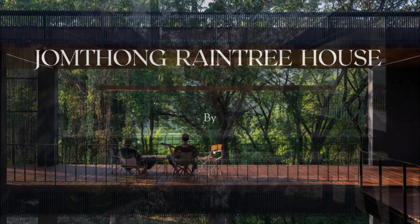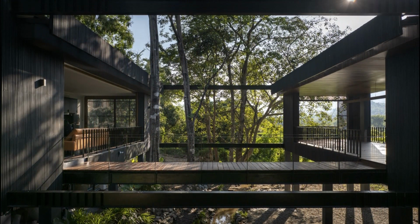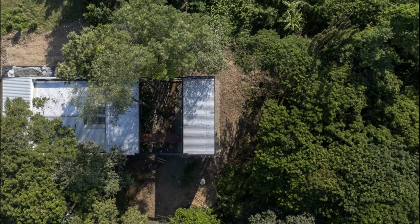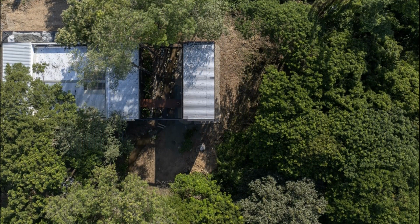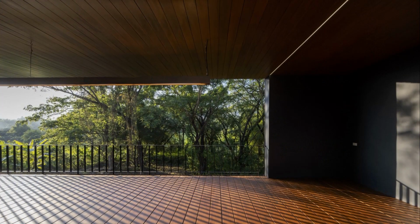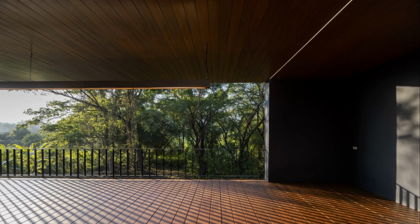This residential home is situated on the edge of a 3-acre plot, blanketed by a lush Chamchuri, rain tree, forest in Chom Thong district, Chiang Mai. The owner aimed to preserve the natural ecosystem with minimal intervention. Positioned along the plot's non-boundary edge and nestled among existing trees, the building acts merely as a natural observation space.